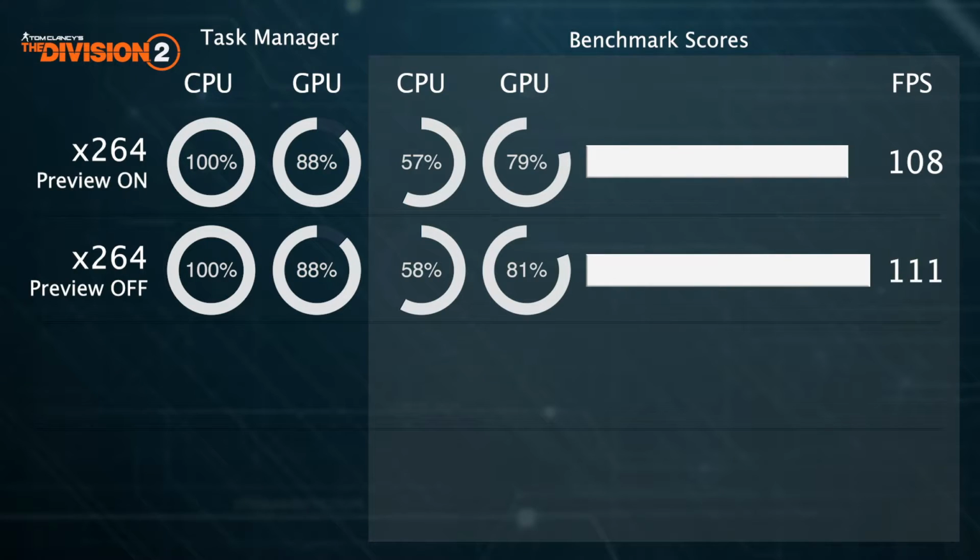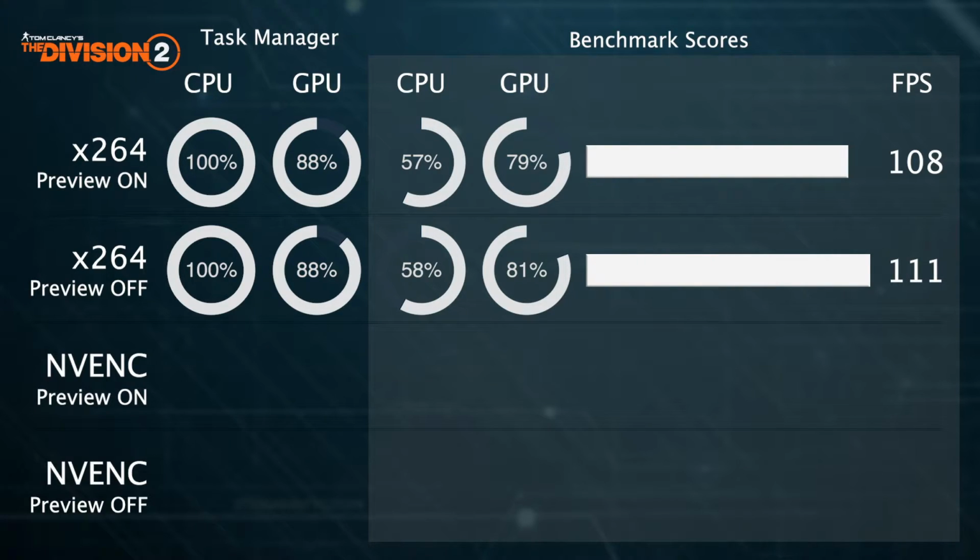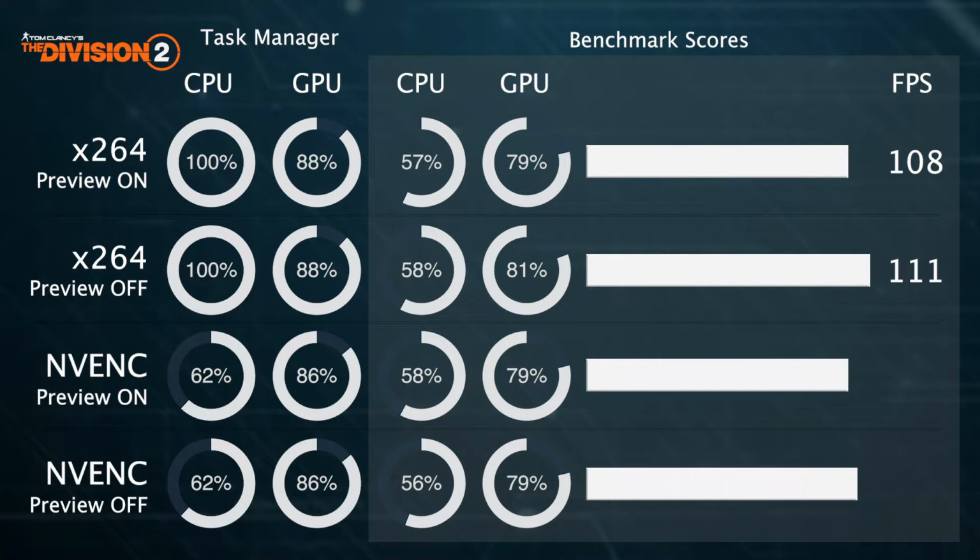Now, swapping over to the NVENC encoder for Division, the CPU usage dropped down to 62%. That's 38% less than actually using x264. I mean, that's massive. I wasn't expecting that large of a difference. The GPU usage actually went down a little bit, 86%. And oddly enough, it was 86% consistently across multiple runs.